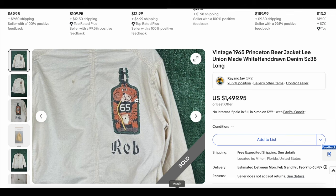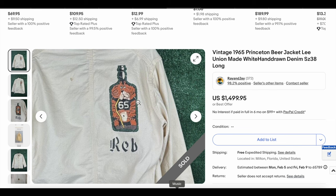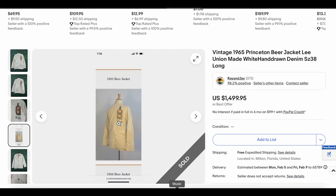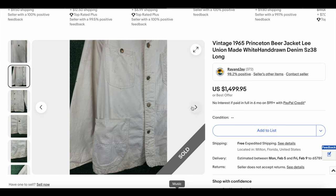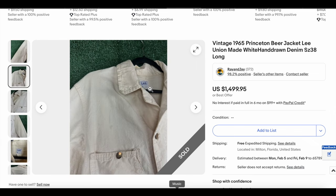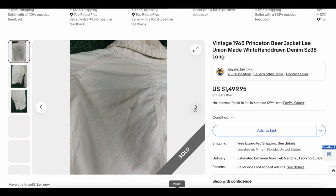chose to go to. In this case, it was Princeton, and somebody had, I guess it's Reeb, I don't know, Reb, on the back. But look at this. Super cool. It's the, yeah, beer jacket. Let's take a look at the front end. This is a chore coat, obviously. Kind of looks like a lab coat, really. But looks like it's in pretty good condition. Definitely a 60s Lee jacket. Size 38 long, so obviously that makes sense with the length.